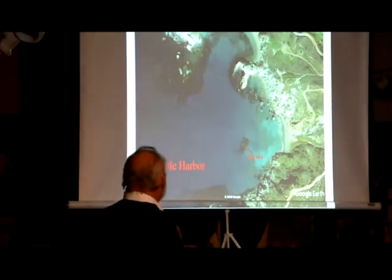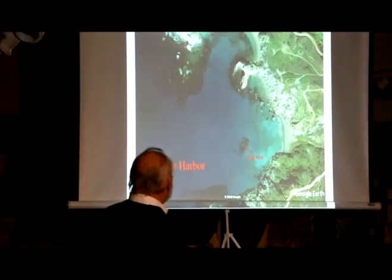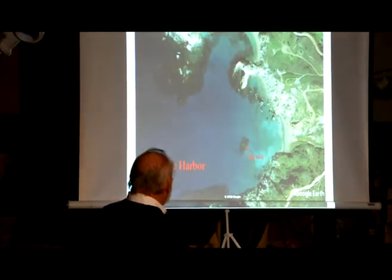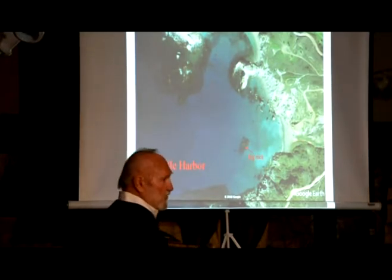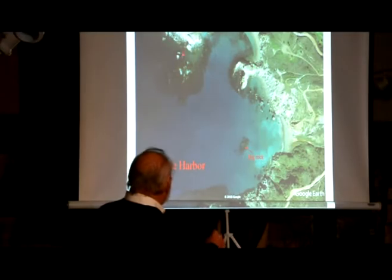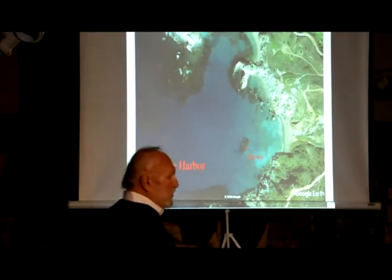A couple of important things. This is the beach over here in the anchorage. This part of Little Harbor is the anchorage. This part is not. The prevailing winds are from the northwest in this whole area, so the winds come in from up here. And there's a big reef that comes out, and that protects this part of it. So there's really no swell back in there.